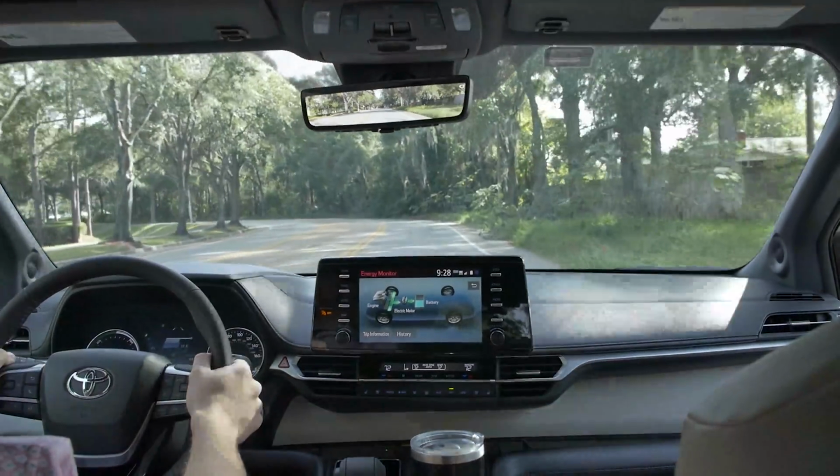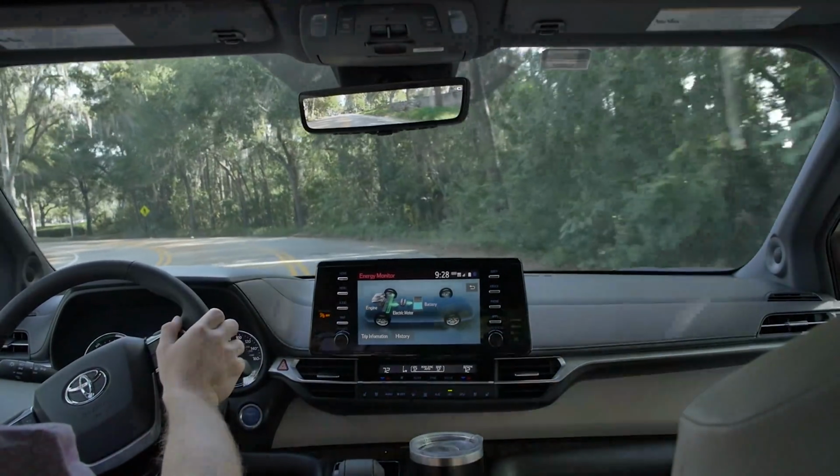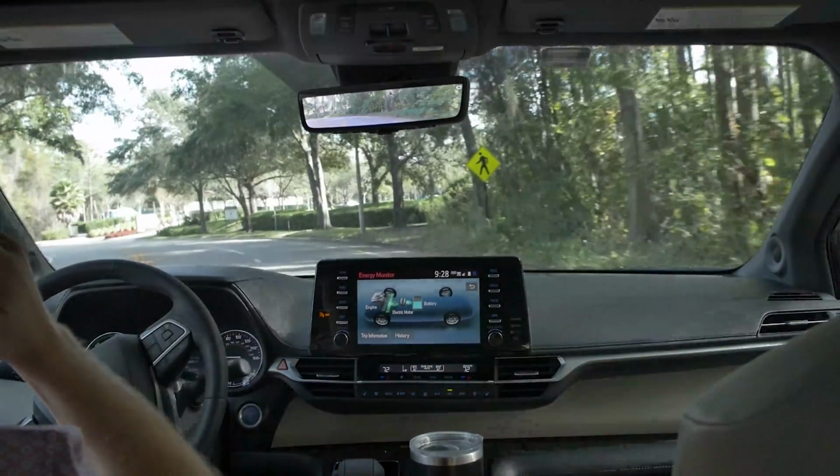This is the same setup that you'll get in the Highlander, which is Toyota's SUV that's about the same size as this, actually a little more expensive, and the fuel economy gains that you get from it are astounding, because minivans mostly use naturally aspirated V6 engines because that was kind of cheap and powerful enough to motivate them for years and years. Now this hybrid system is finally in play.